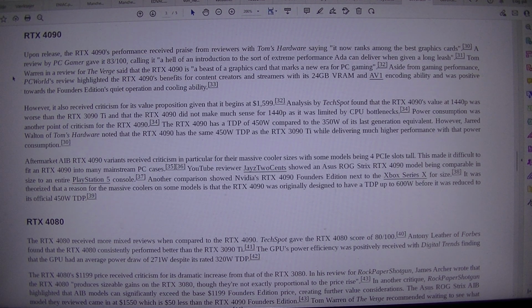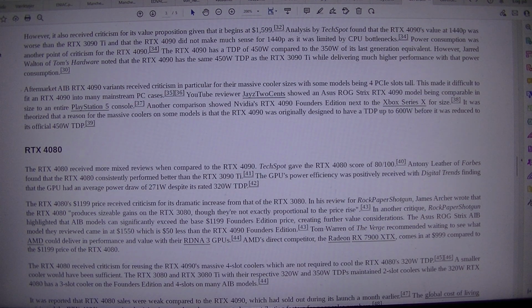Aside from gaming performance, PC World's review highlighted the RTX 4090's benefits for content creators and streamers with its 24GB of RAM and AV1 encoding ability, and was positive towards the Founders Edition's quiet operation and cooling ability. However, it also received criticism for its value proposition given that it begins at $1,599. Analysis by TechSpot found that the RTX 4090's value at 1440p weighs worse than the RTX 3090 and that the RTX 4090 did not make much sense for 1440p as it was limited by CPU bottlenecks.